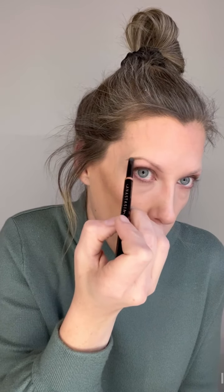Okay, so I go in with the Anastasia Beverly Hills brow pencil or brow definer, and this is the color Soft Brown. And I just go in and outline where I'm going to fill in my brows. I use a very light hand when I'm doing this, because you do not want super harsh lines, but outlining them with a brow pencil like this is going to give them more definition than if I were to just use a brow powder.